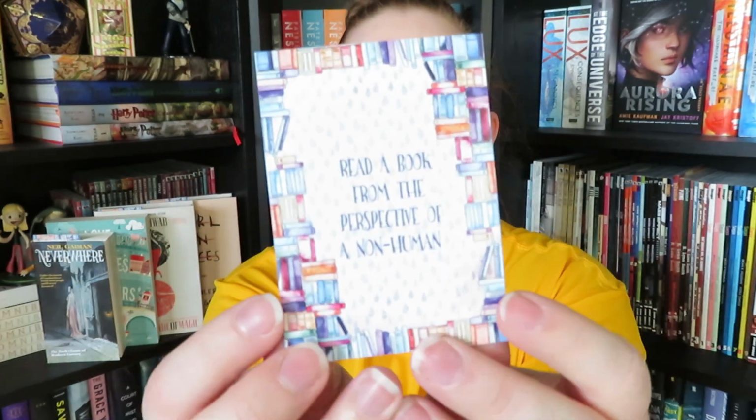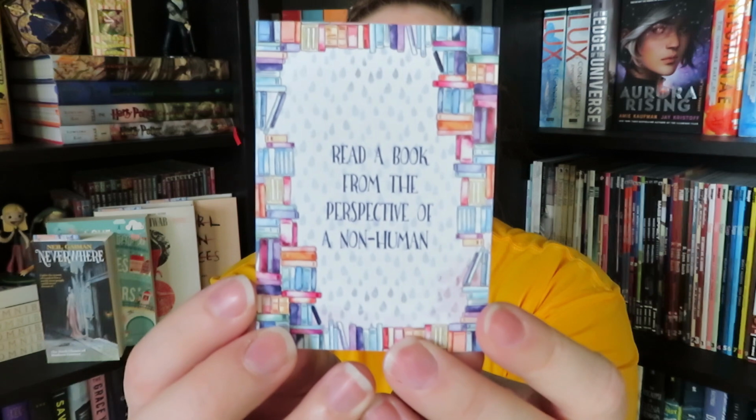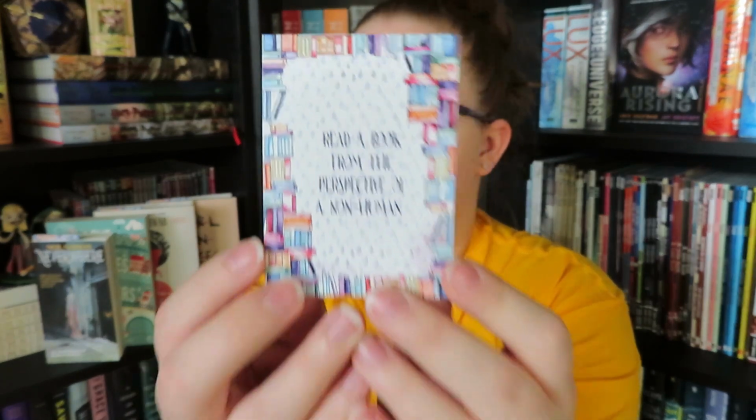And now we have one last challenge. Read a book from the perspective of a non-human. So I guess a sort of fantasy book, somebody that's not necessarily a human. Okay, so this is a book that I have been meaning to read for a while. I picked this up at Phoenix Comic-Con, is what it used to be called. It's Fan Fusion or something now, I don't know. A couple years ago actually, and I haven't read it yet.